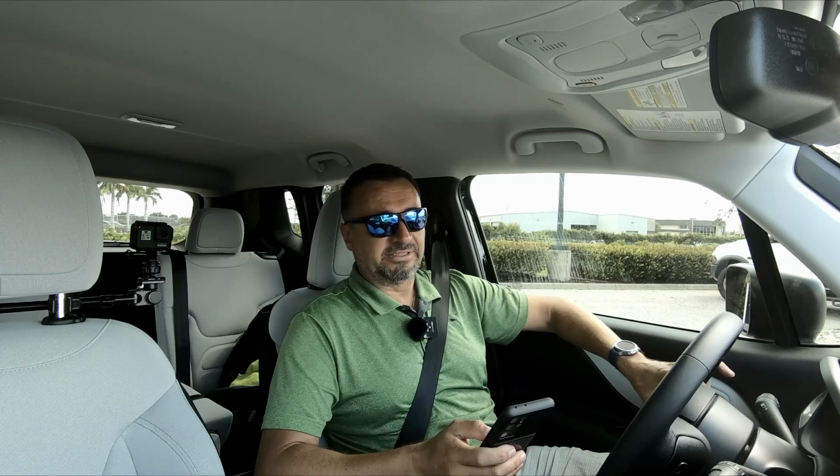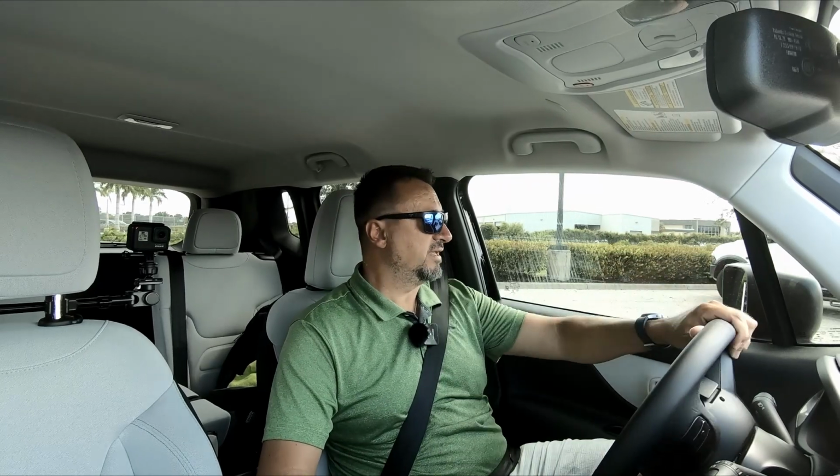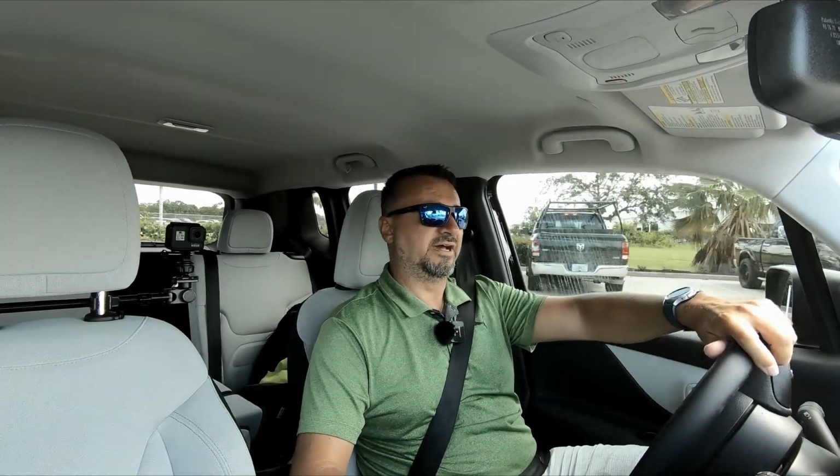Then the next model is Altitude, and that's $30,885. The red edition, which is new for 2022, $31,185. Trailhawk, $31,990, and finally the Limited at $32,190. So it's definitely not an inexpensive vehicle. Let's see how it drives, and let's see if we can maybe close our eyes and actually splurge a little bit on the vehicle despite the higher prices.